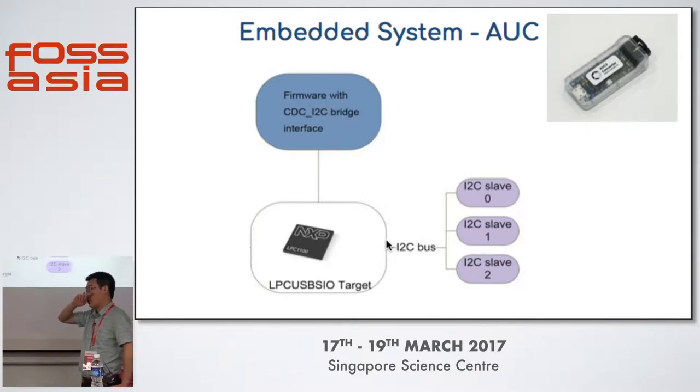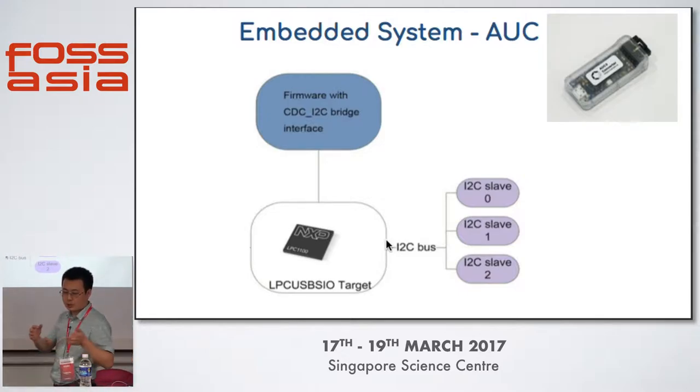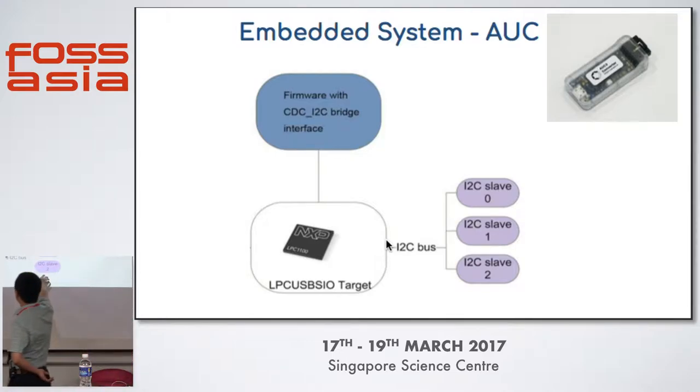Whether we use USB or not in the miner, you need a lot of work to do in the software. So just I2C is enough for the miner. So just the I2C slave. This means the miner, and this is a converter. So we wrote a firmware for the converter. It's based on an open source framework.